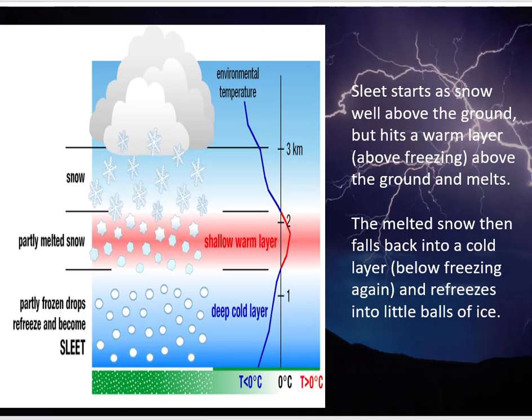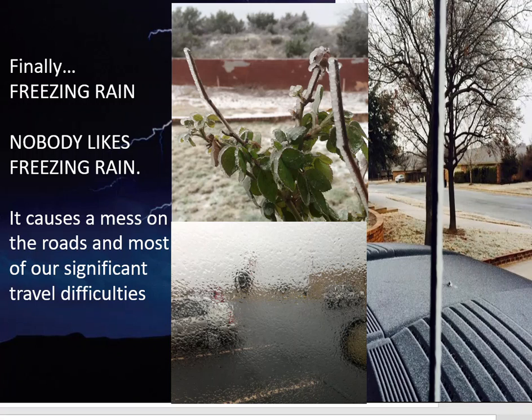There's a difference between sleet and freezing rain. Nobody likes freezing rain. We all hate freezing rain. It causes the biggest mess across the area, especially on roadways. Freezing rain is not those little white balls, but freezing rain is that glaze of ice that forms on everything as the rain sticks on contact as it hits the ground. Again, it'll stick to your vehicle, stick to your windshield, stick on your plants, and when it sticks to roadways, it causes the biggest issues across the area.